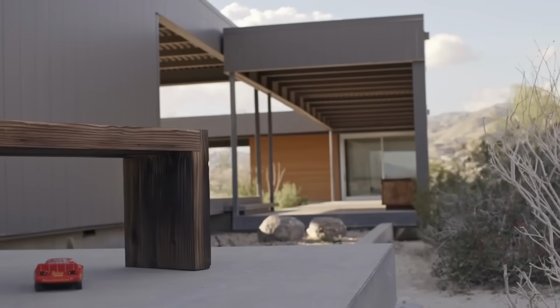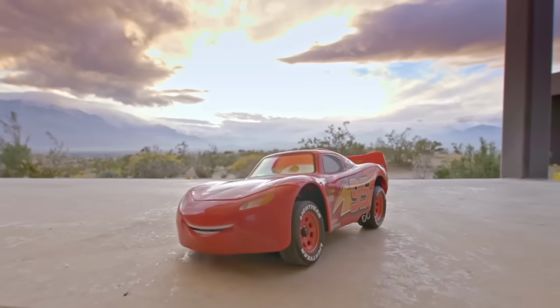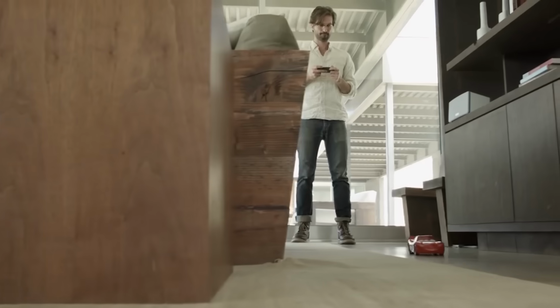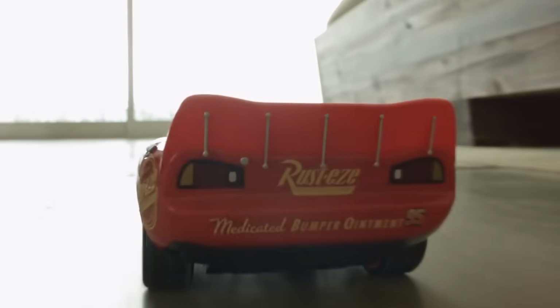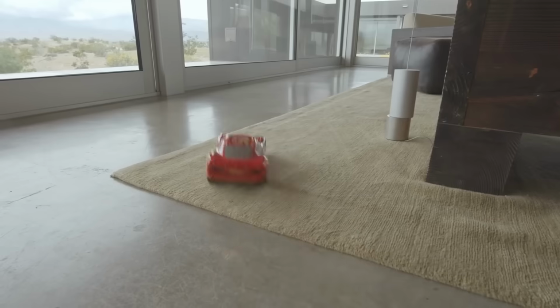The accompanying app has a range of 30 meters and displays all the information you need, including speed and remaining battery life, along with an on-screen joystick for easy maneuverability. There are plenty of other options available, such as headlights that automatically turn on in dim light, 6 capacitive touch-reactive sensors, and a way to make Lightning say all of his movie-based catchphrases.